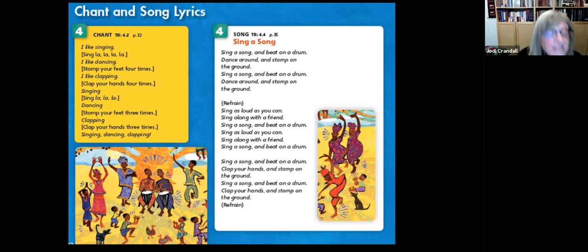Then after that, they sing the refrain. And what I really like is they sing as loud as you can, but they sing along with a friend. And notice we're now beginning to talk about social relationships, the importance of having a friend. And so they sing together and they sing as loud as they can and they beat on a drum. Really nice way of following up on this diversity, but also on being able to act out some of the things that you feel. So a great song.